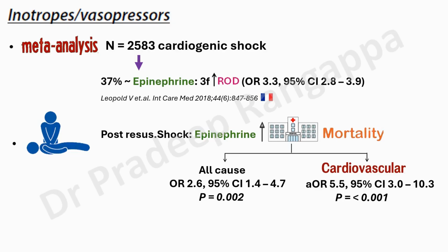Please don't use epinephrine in cardiogenic shock. It increases mortality, and I still see cardiologists using it. I have no hesitation in telling cardiologists not to use it, and I'm sure people listening to this know who all are the people who tend to keep using this. So many of them are not updated, unfortunately.